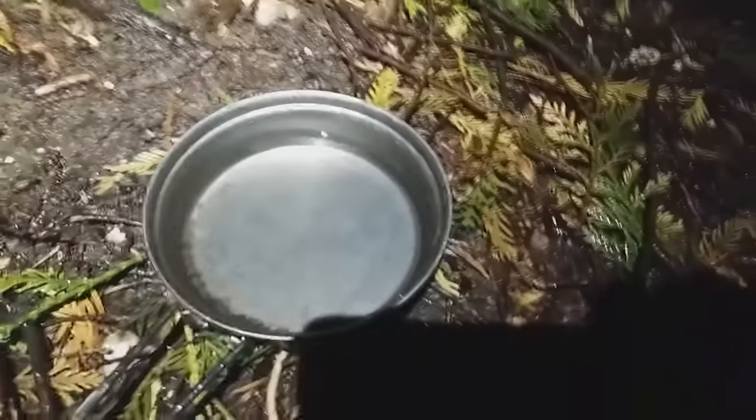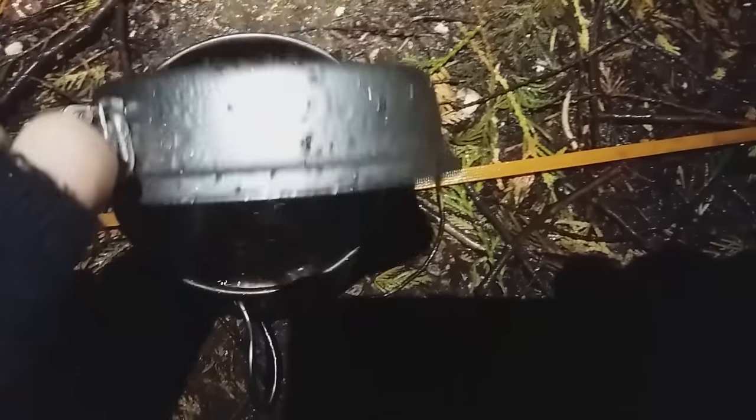So I put my cook pot outside last night to see if we can get any rainwater. We have. Oh yay, that's not bad actually. So we can use that for breakfast because we're getting low. Yay! I wasn't sure if it would get any.